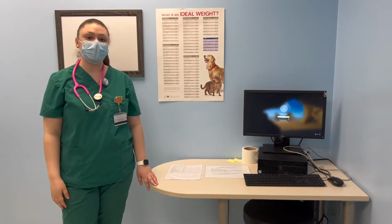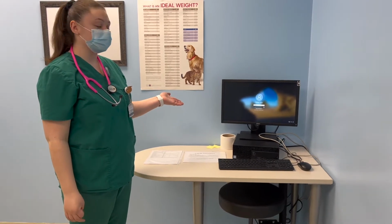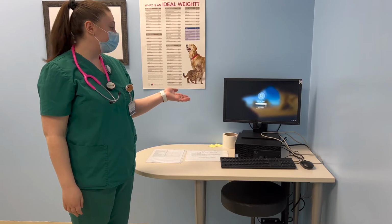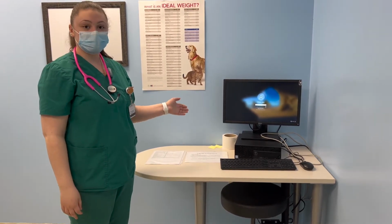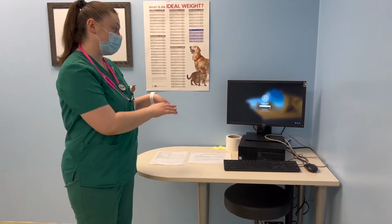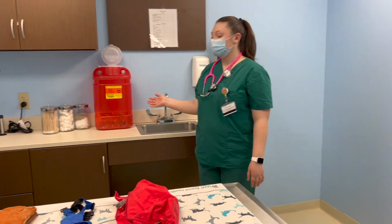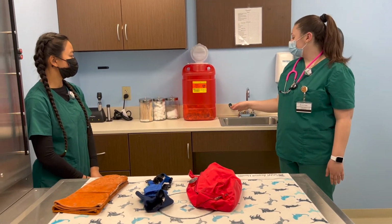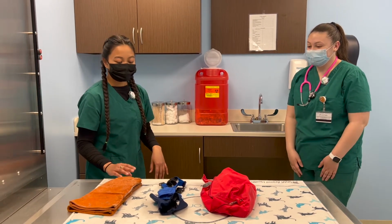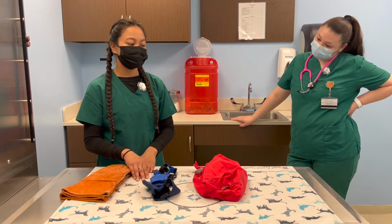Okay, so we're in the exam room, and when you enter the exam room, we all have a computer in our exam room to access patient files, but you want to make sure that there's always a password on there so people who aren't allowed access, like patients coming in, can't just go in and look at stuff. And then you want to make sure that every exam room has a sharps container so we can dispose of our needles properly. And every exam room has a mat on the table to prevent any slippage or animals falling off.